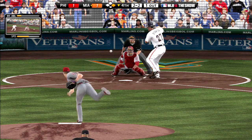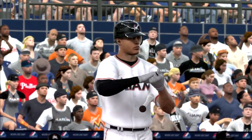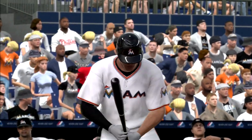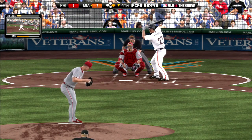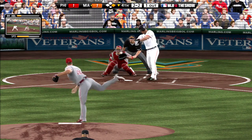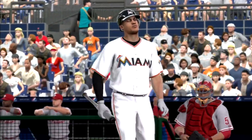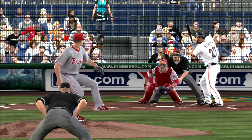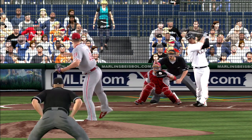From the belt, the pitch. And this is fouled straight back. Swing and a miss on the fastball that time. Out number 2. And after the error of the play before, he just says, why don't I take care of things myself? Good job there to bounce back with a punch-out.